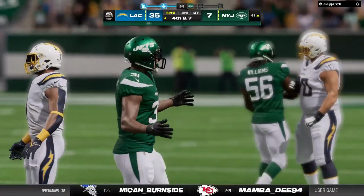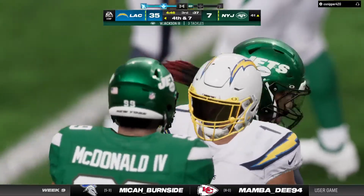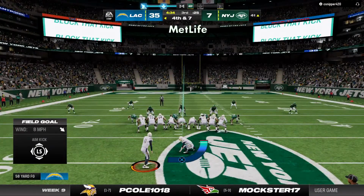And he gets this only to the 41. Not near enough for the first. Just a 1-yard pickup there, and it'll be 4th down.